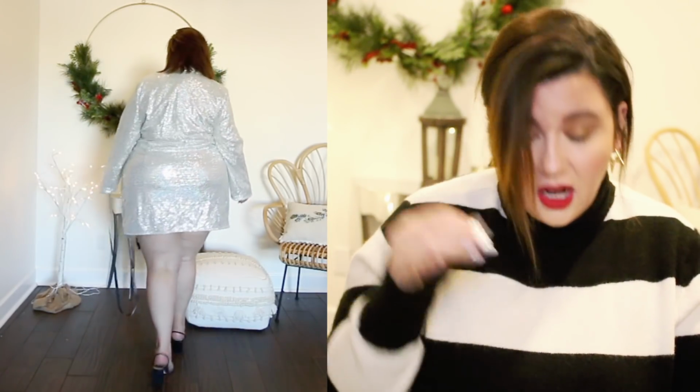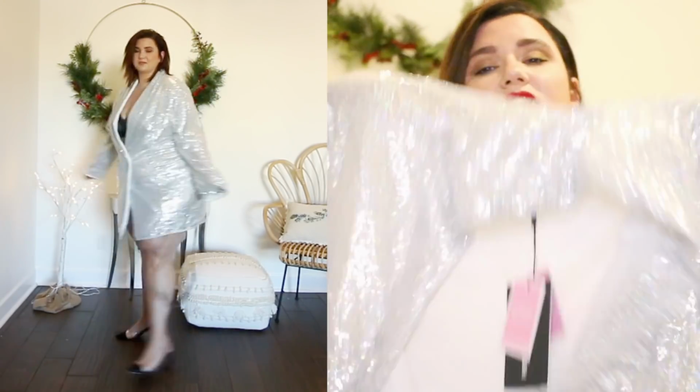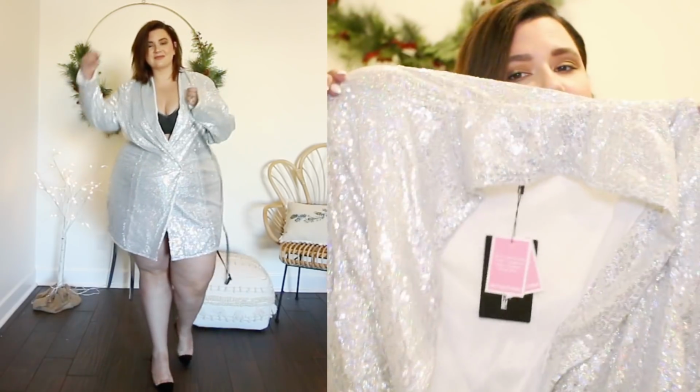I know I'm being held together by two buttons, so I'm gonna make sure that what I'm wearing underneath is hot, hot, hot, and beautiful, and just gorgeous. I put on a velvet bralette that I had, just to give a little peek of something a little rich to contrast with the sequin. Just a super, super fun piece.